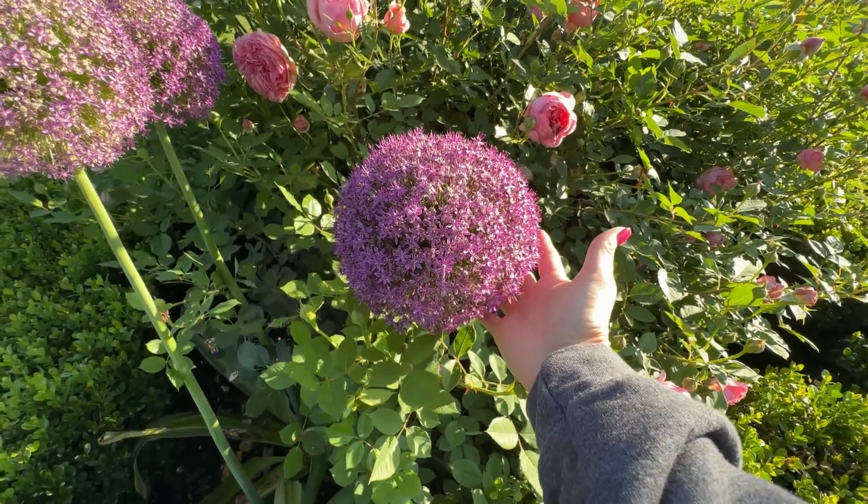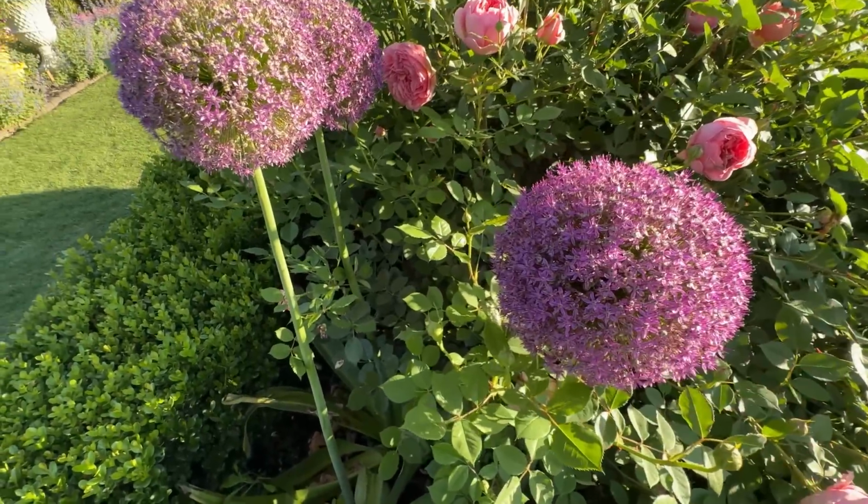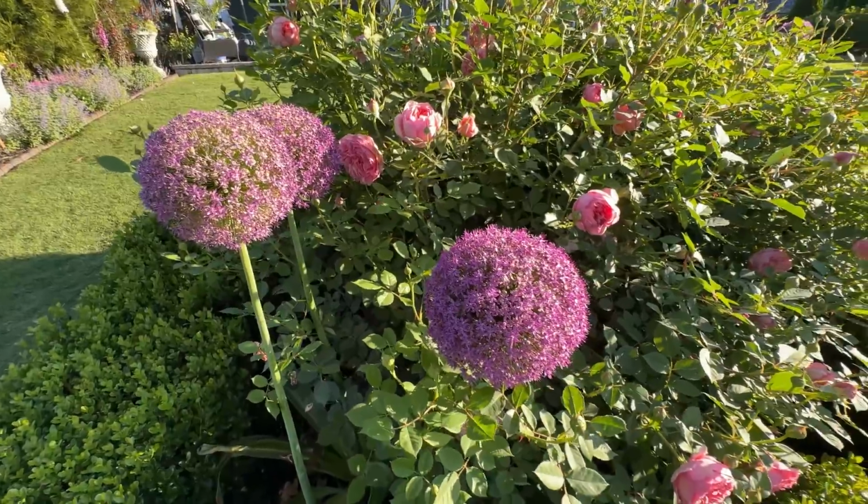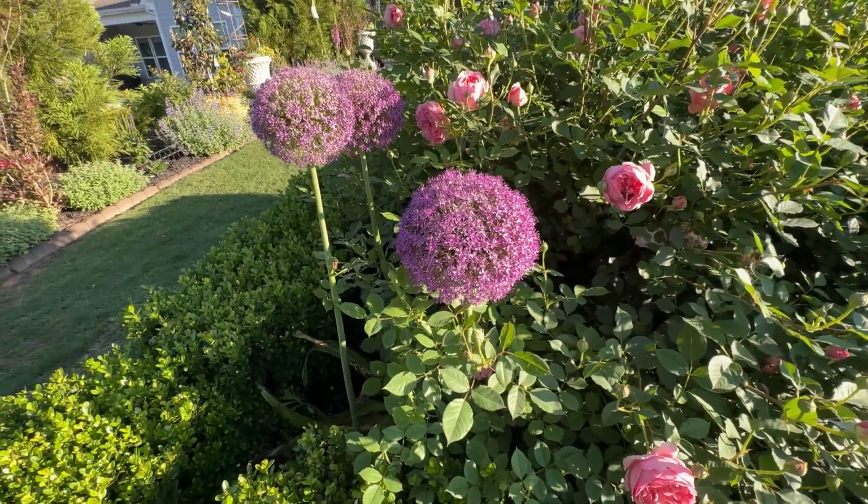I am in love. I just had a garden tour with the Palisades Women's Club, and every one of them asked me what this flower was. They were in love with it.